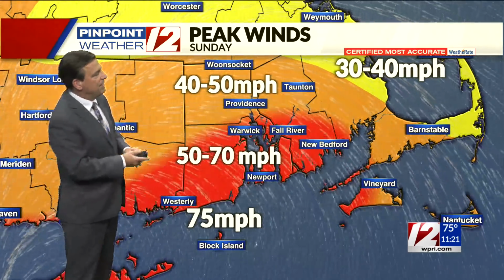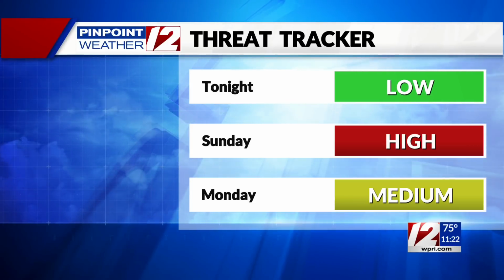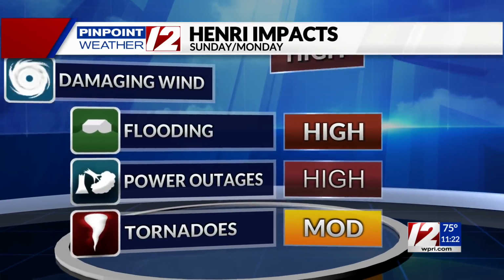TJ Santo out in the weather yard. TJ, with that shift in the storm track, we have included Fall River and New Bedford in some of those higher winds. Yeah, it wouldn't surprise me if they get changed to a hurricane warning during the overnight and into early tomorrow morning. So yeah, we are looking at a high chance of severe weather through the daytime tomorrow, obviously, and Monday, even some lingering impacts. Let's talk about some of those impacts through the next couple of days.